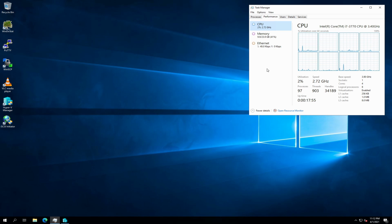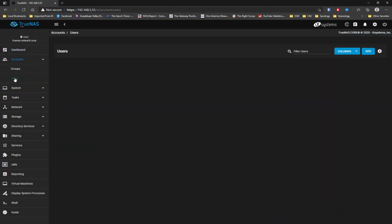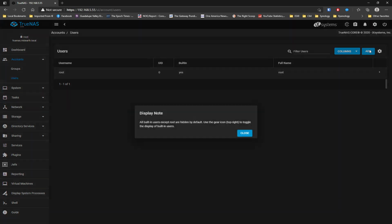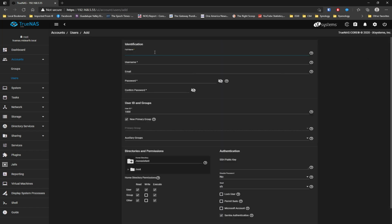So the next thing we want to do is go create some users and groups under Truenas, and then we'll move on from there. So I'm going to go ahead and create a couple of accounts. I'm just going to come here under users, and I'm going to click on add, and I'm going to type in Bill Adama, and Adama is our supervisor, our admin user. Type in his super secret password.